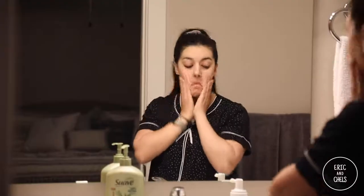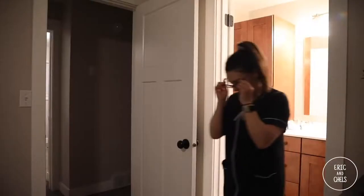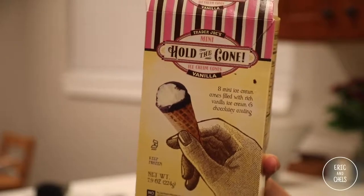And then it's time to do my skincare routine and then head downstairs for a treat. And these little cones are so awesome. They are from Trader Joe's. So then it's back to work to just finish up for the day.